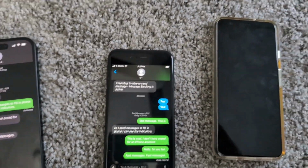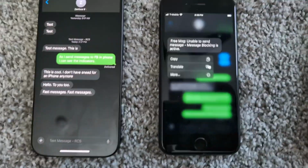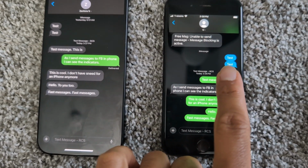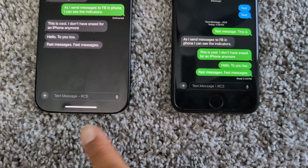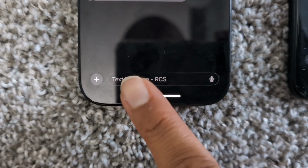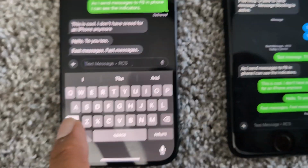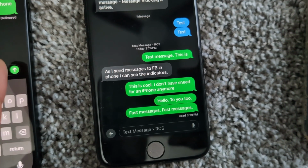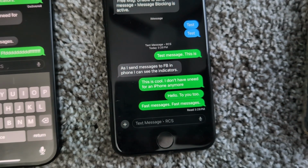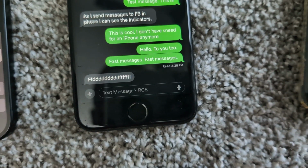All right, so I apologize for the glare. I guess I could turn on light mode, but I'm not going to do that. So here it is. Right now we have these two devices, and you can see up here, originally I was sending some iMessages between this phone and this phone, but I have since turned iMessage off. And what we see down here, and I'm sorry again for the glare, is it says text message RCS, and over here it also says text message RCS. So I can just start typing over here and send that. And there we go. And we can see over here that we have read receipts. If I can get it to focus, yes. And over here, read receipts are turned on.